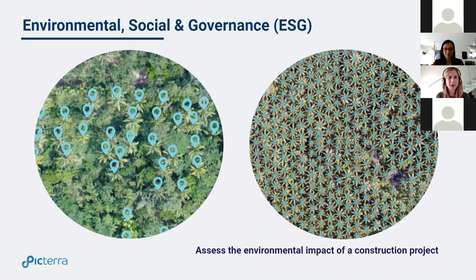Yeah, sure. So this is, again, something that needs to be done generally before a building project starts, maybe afterwards to assess the impact after a build. But definitely it's of increasing importance these days to assess how any construction site is going to affect the immediate environment. There are various ways that Picterra could help with this.